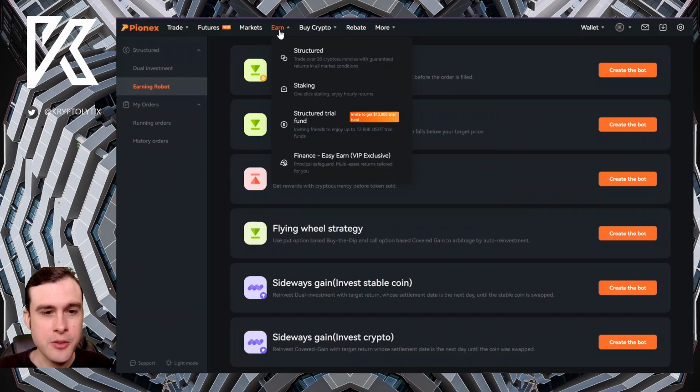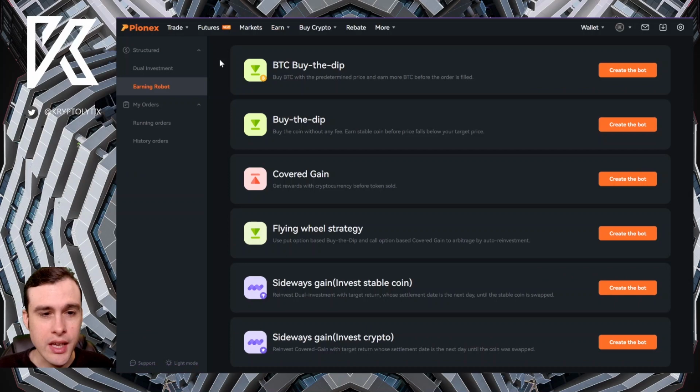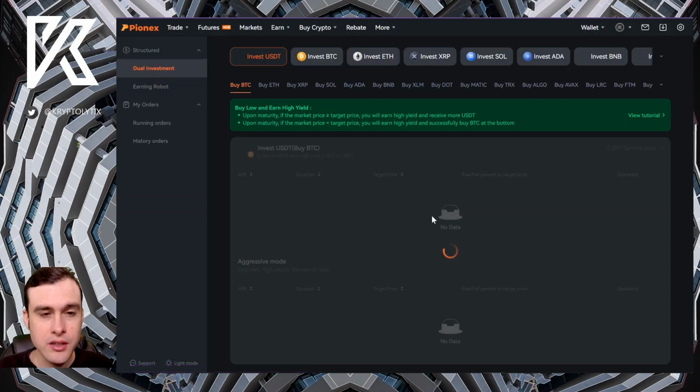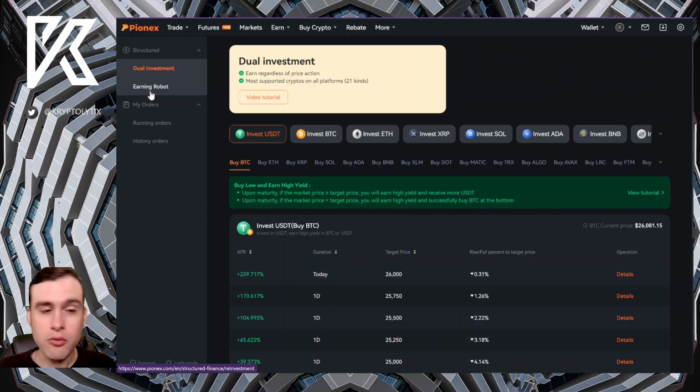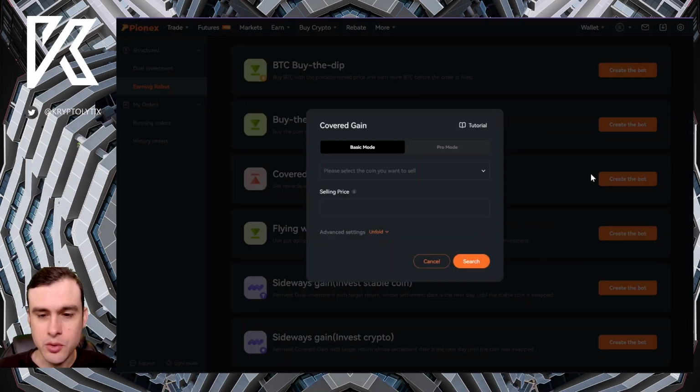So if we've got Pionex open, you just go to the Earn tab here and go to Structured. And then it will come to the dual investment screen. Just by default, that's the landing page for the structured products. What we're going to do is we're going to go to the earning robot. So what this does is this continually opens short-term options strategies in order to earn yield while you wait for your limit order to be filled. So we're just going to go here, create a bot quickly, just so I can show you kind of what the screen looks like first.